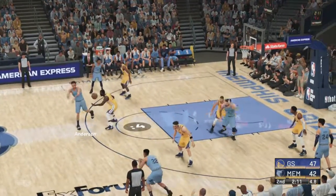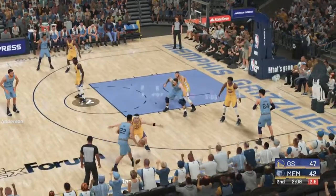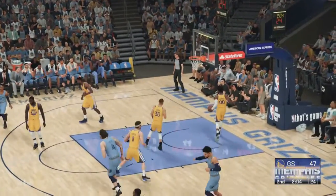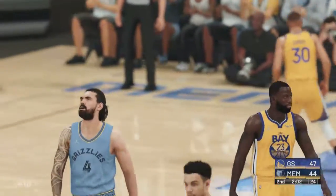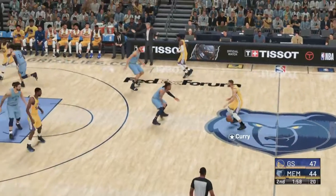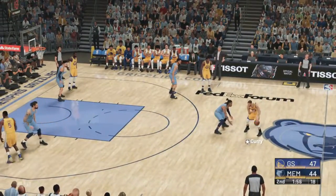Five to shoot. Here's Bane. And here's Adams. He's covered by Curry. Ooh, a little luck that time as it drops. Adams has got 6. Yeah, there's really no defense for that one. Turnaround jumper on time, on target.